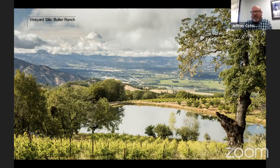Judging from the greenness of the valley below, this is more in the springtime. Also, you can see some clouds in there, so it looks like the weather is more spring-like, in the late spring. The vines are pretty far along in this picture.